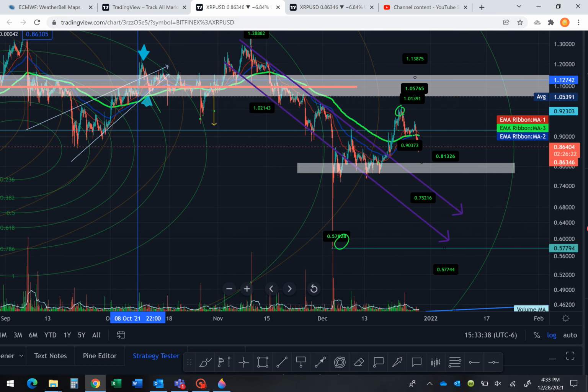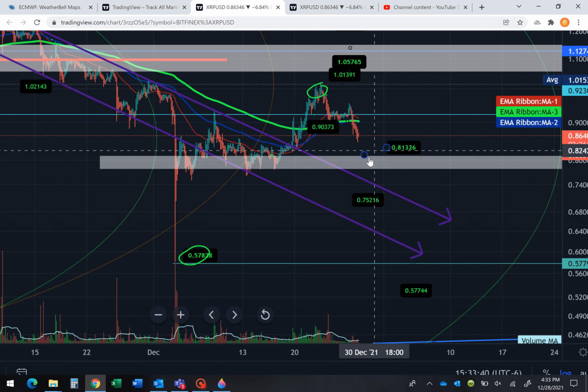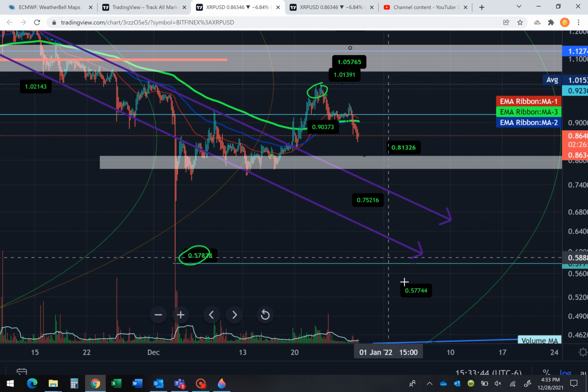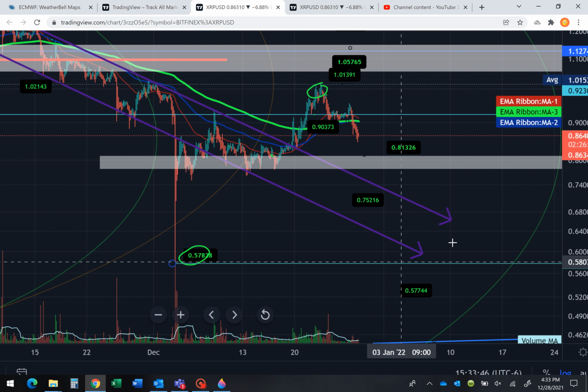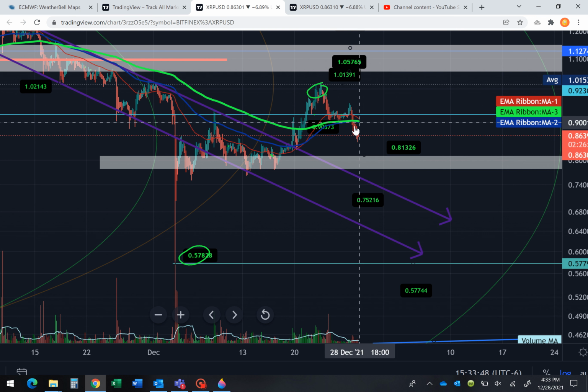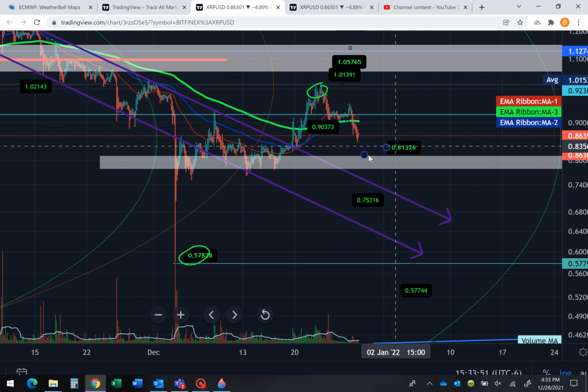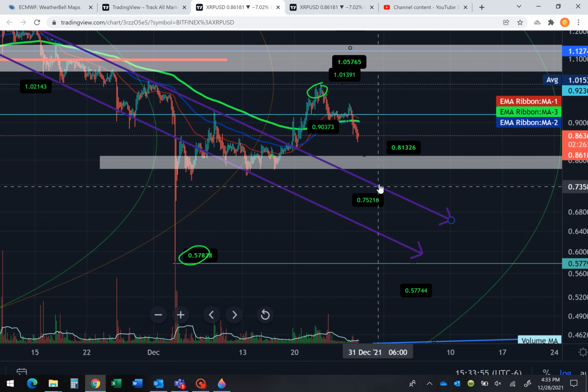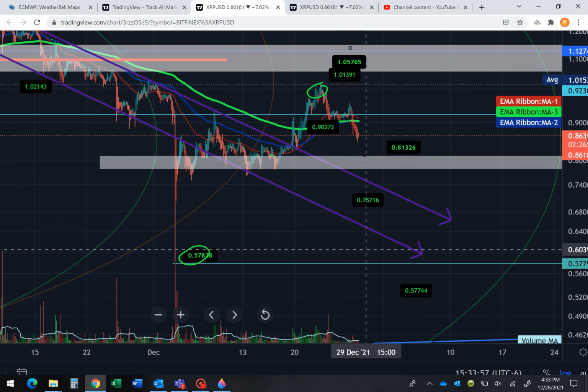As we zoom in here a little bit closer, you can see our initial underneath target is 81 cents. Our second underneath target is 75 cents. And then our double bottom low at 57 cents. Those are your underneath targets where you're going next. So pay attention to 81 for a little bit of a bounce and then a flush. Then 75 cents, there could be a little bit of a bounce, right? Then a flush.